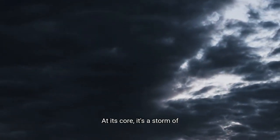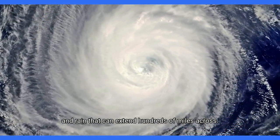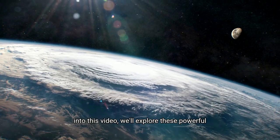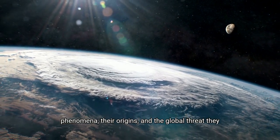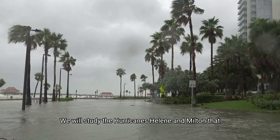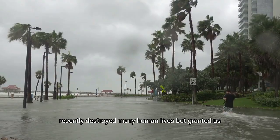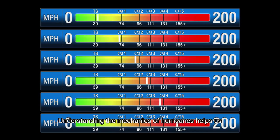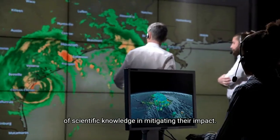At its core, it's a storm of colossal energy, a complex system of swirling winds and rain that can extend hundreds of miles across. As we delve into this video, we'll explore these powerful phenomena, their origins, and the global threat they pose. We will study the hurricanes Helene and Milton that recently destroyed many human lives but granted us more insights. Understanding the mechanics of hurricanes helps us appreciate both their destructive potential and the vital importance of scientific knowledge in mitigating their impact.